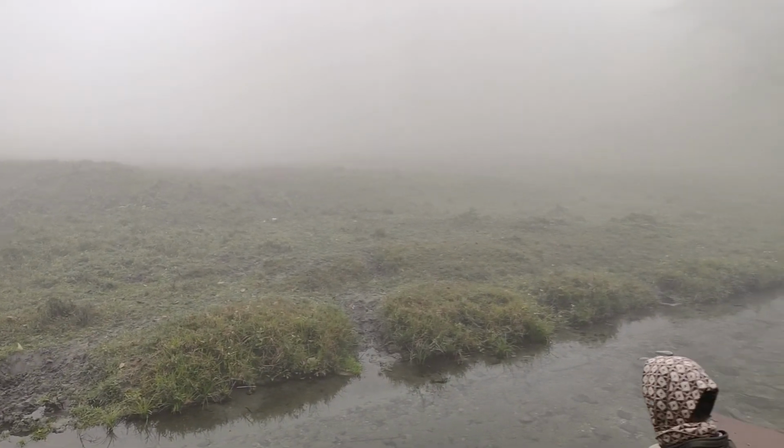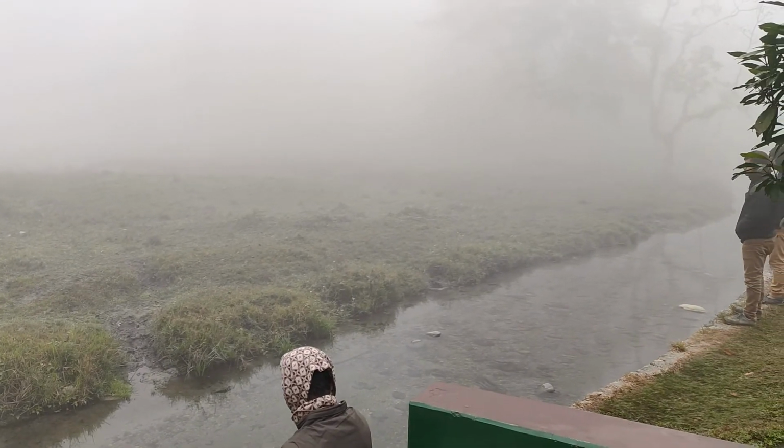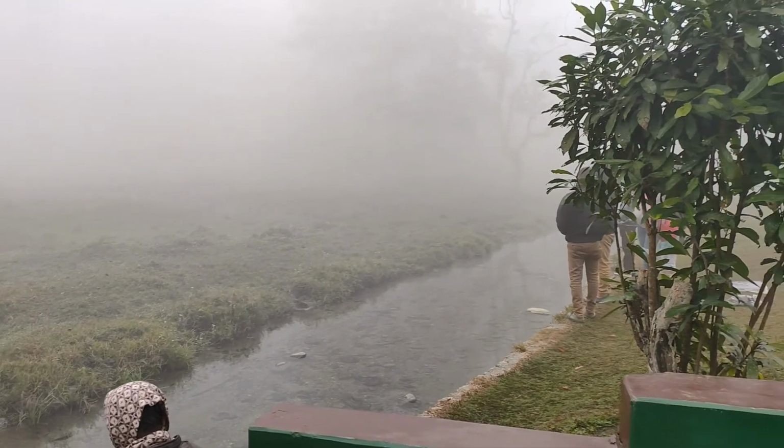It's a destination for all people who want to isolate themselves from the hustle and bustle of their busy life and to enjoy the natural environment. Per night, the price is 2,500, and from this point you can spot many wild animals, but the fog is heavy today, so I haven't spotted any wild animals till now. So next time if you come here, then you can spot a wild animal surely.